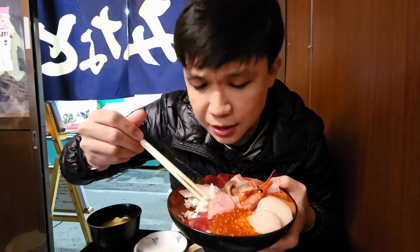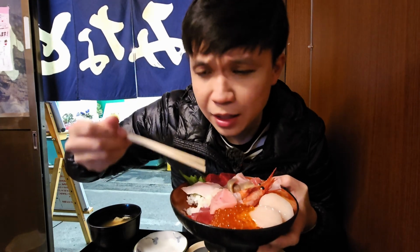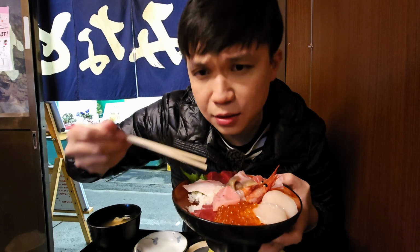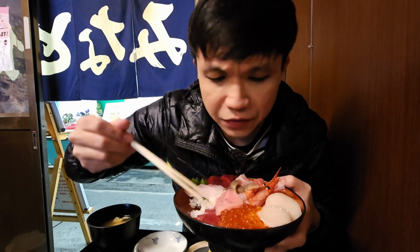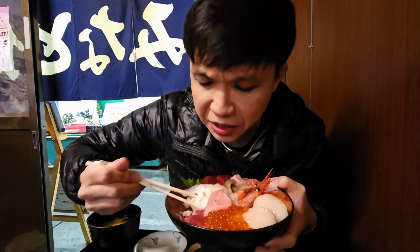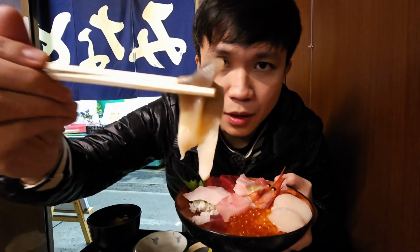I'm very glad to see premium sashimi in a cheaper version of the Kaisendon bowl, because usually they will only reserve the premium sashimi for the more expensive Kaisendon bowls. But over here, in their base set, you already have amazing premium stuff. Fantastic. Fabulous. Do you see what this is? Look at that.